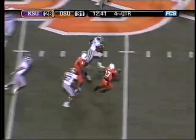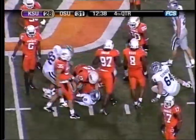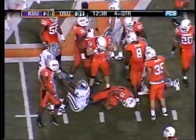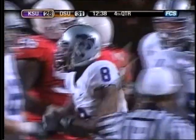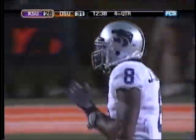Handoff, left side. Johnson, big hole to midfield in Cowboy territory to the 45 and tackled at the Oklahoma State 43. The mix a lot better this half, and now another Cowboys down.